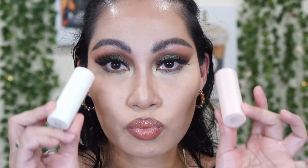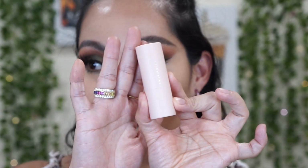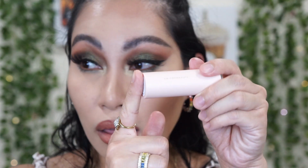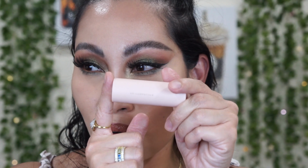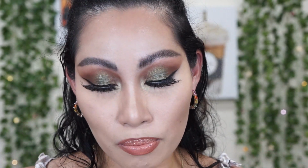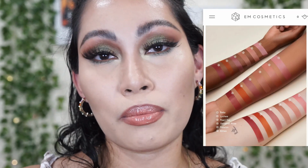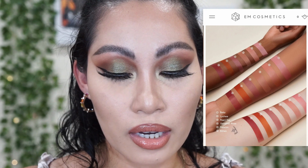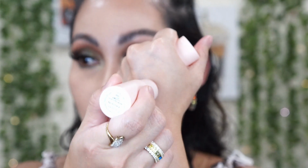So same type of packaging as the contour stick, but this one has a slight, very muted peachy, almost like a peachy pink color. It doesn't really show up so much on the camera, but in person it's really very muted peachy pink, not brown, what I'm talking about. Okay, so this is the shade Passion.